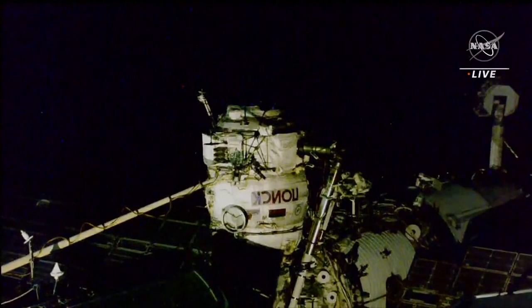The Russian Orlan suits are on battery power. Remember, this is different from a U.S. spacewalk. This might signify the start of a U.S. spacewalk. But in this particular case, this is a Russian spacewalk, so the start time of the spacewalk will happen when the hatch opens.